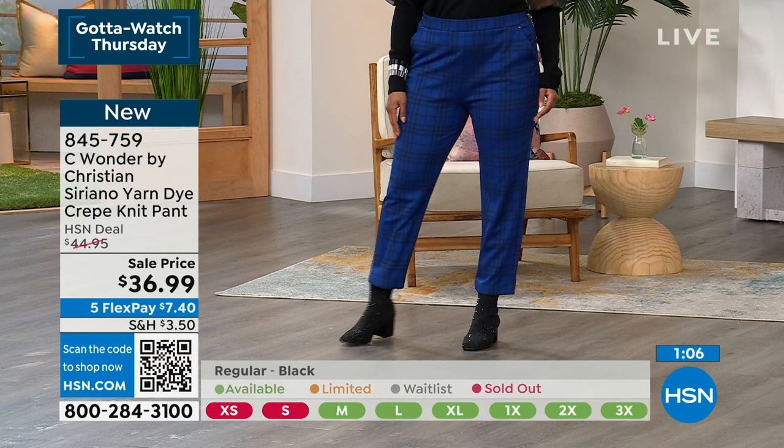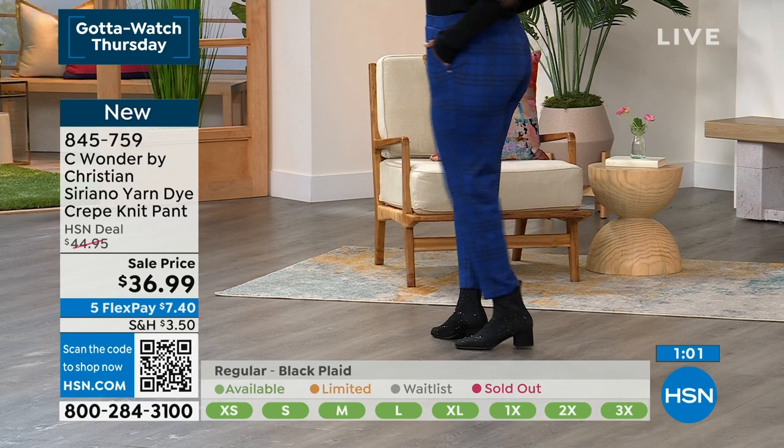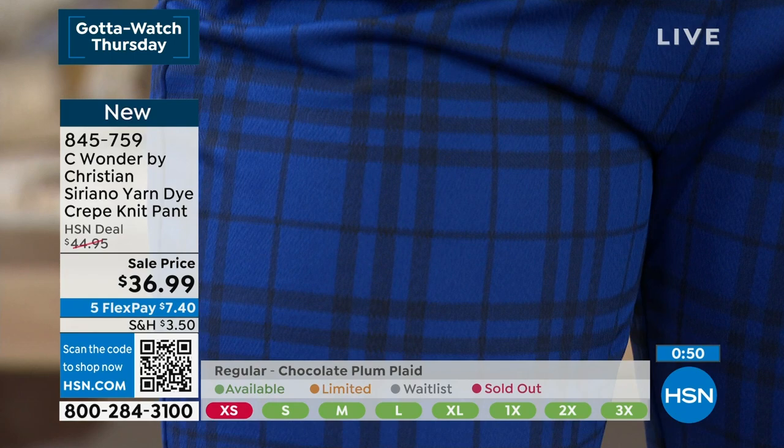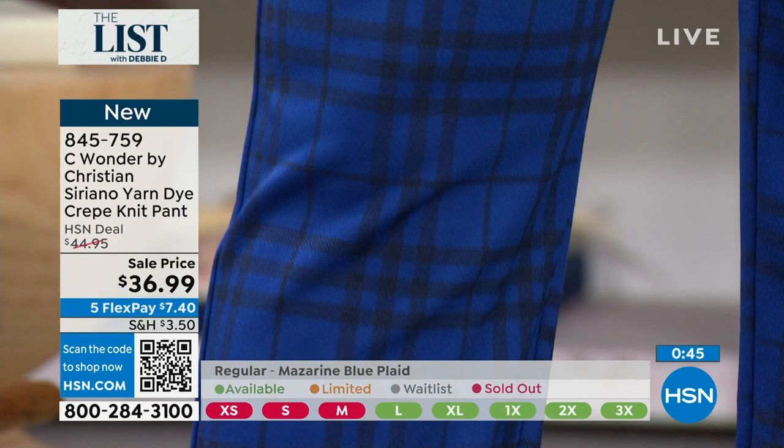Kenya has it on in the 1X, and she has it on in that mazarine blue plaid. And look at how pretty. If you get the jacket now, you're going to get this home for $19.40. This is comfortable. This is chic. It's cropped so you can show off your shoe. Love, love, love this sweater with it. So you can wear a sweater with this. You can wear a turtleneck with this. You could do a white button down with this. But Ken, this black. Oh, so chic like that.